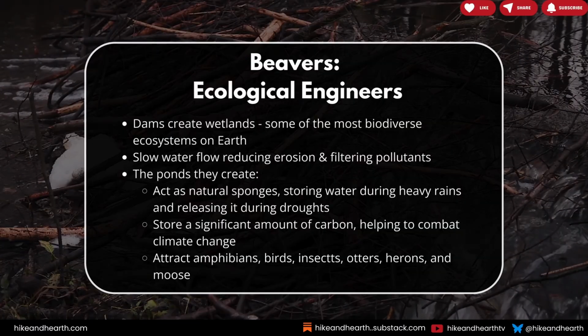So they act like natural sponges, and it stores water from heavy rains and releases it during the droughts over a much slower process. And then that habitat is great for birders and other people who want to see the wildlife that's in there. Beaver dams are also a great place to place a game camera to see what activity you might have, because often they serve as natural crossing places for other species as well.